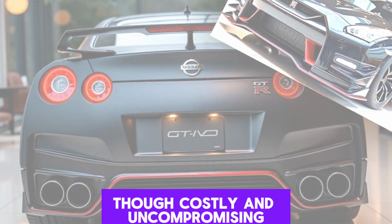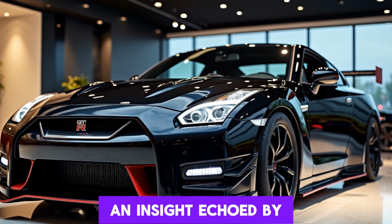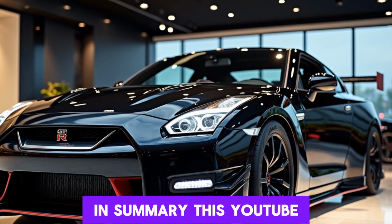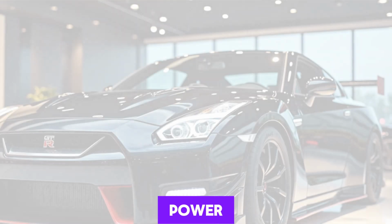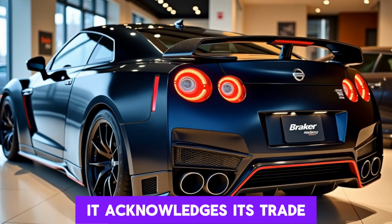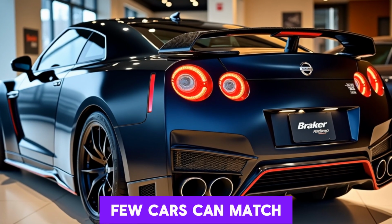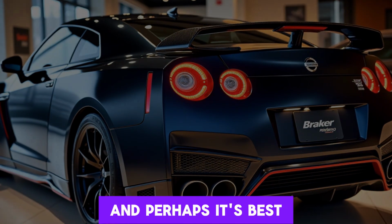Though costly and uncompromising, it's portrayed as the perfect farewell to an iconic era, an insight echoed by enthusiasts who see it as the final and best chapter of the R35 lineage. In summary, this YouTube review paints a comprehensive picture of the GT-R NISMO's blend of raw power, razor-edge handling, and uncompromising engineering. It acknowledges its trade-offs, price, comfort, luxury, but asserts that the visceral thrill and performance depth offer a payoff few cars can match. It's a fitting homage to the legend of Godzilla, and perhaps its best form yet.